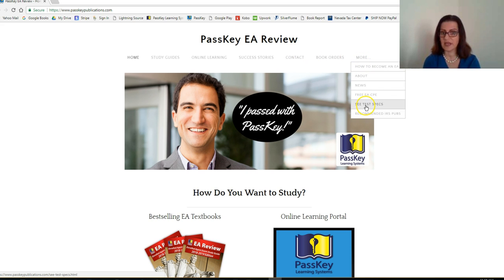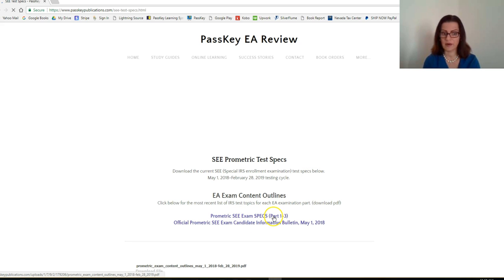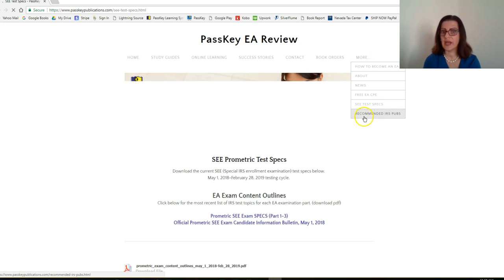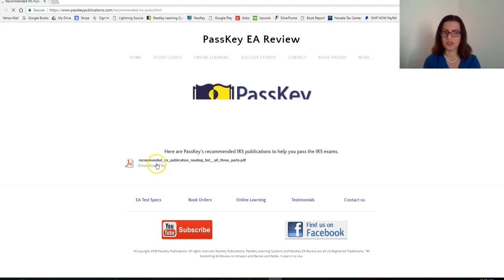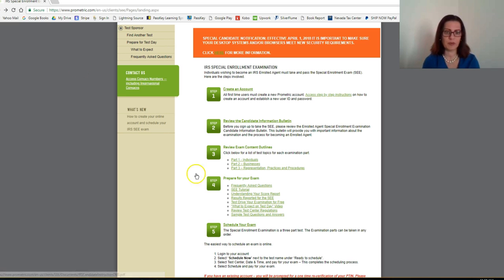And if you look right here, the SEE test specs are right here, they're isolated. This is the official Prometric bulletin. And then we have also our recommended list of IRS publications. These are all the recommended publications that we recommend that you at least skim before you take the exam. And they're segregated out by part. So let me go back to the Prometric website.